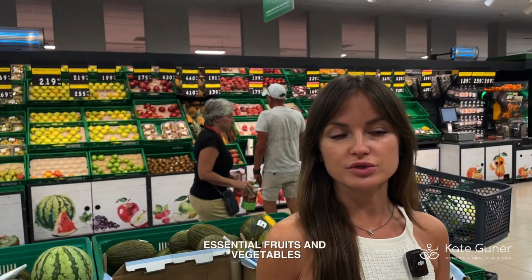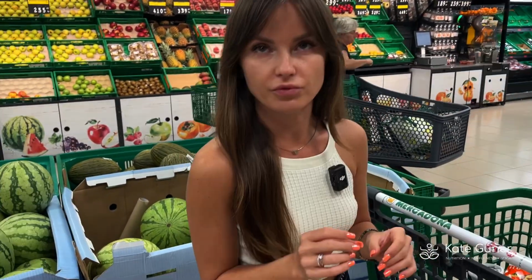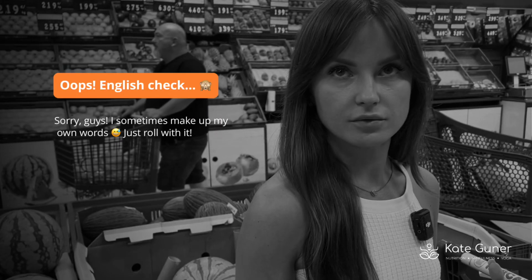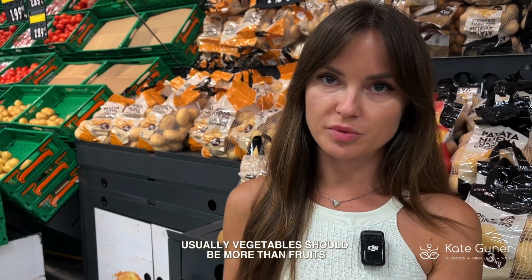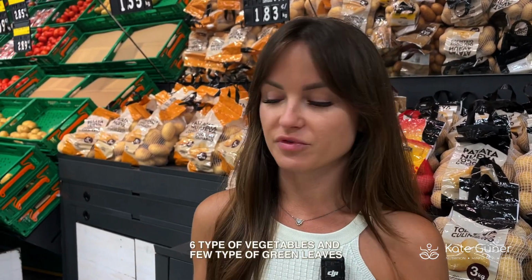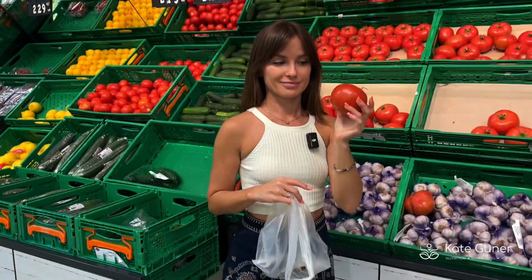Essential fruits and vegetables. Usually I choose a few green things, a few green leaves. Usually vegetables should be more than fruits, so I would say maybe 2-3 types of fruits and maybe around 5-6 types of vegetables and a few types of green leaves.